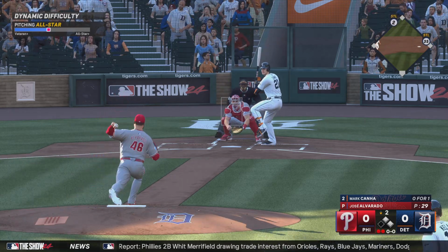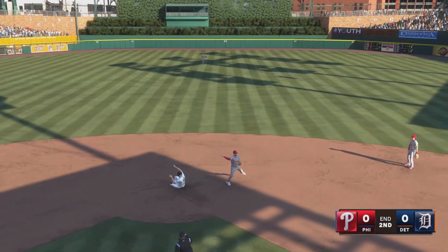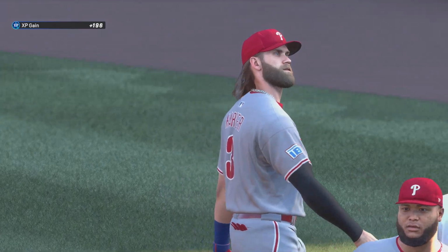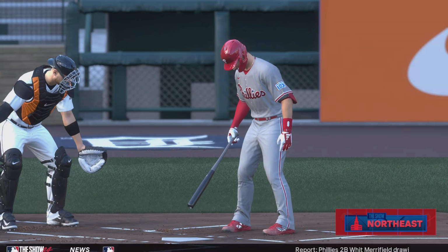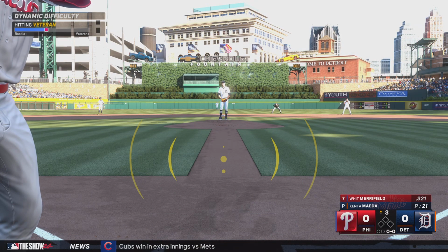Here's Marcano. On the ground right side. To second, Turner. That ends the inning. Tigers strand a pair. We'll move to the third with no score. Back here in Detroit, new inning getting started. Whit Merrifield up to the plate.